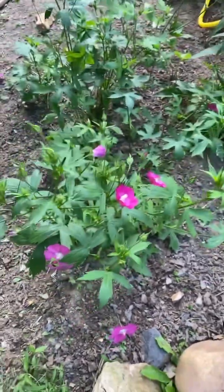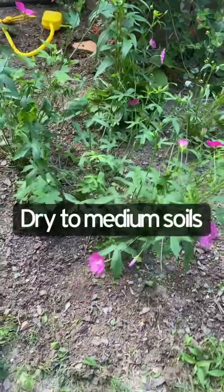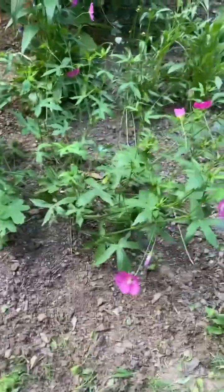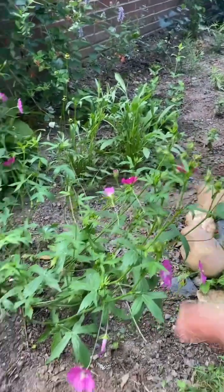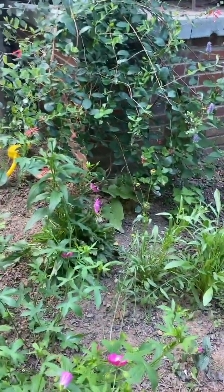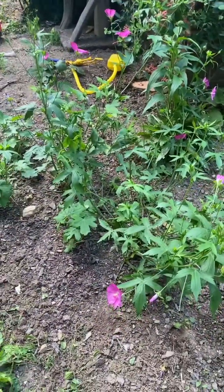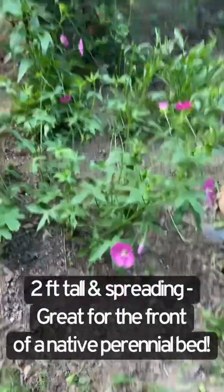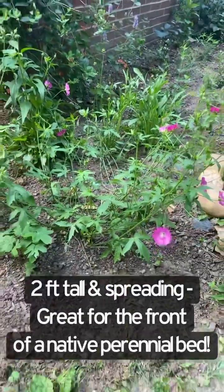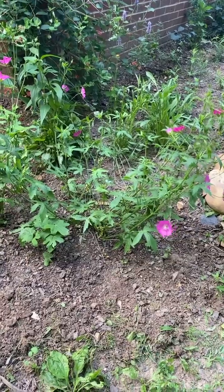It prefers partial shade to full sun and dry to medium conditions. You can see it'll get about 2 feet tall. So I have it here planted with my other natives, my echinacea and my anise hyssop and my coral honeysuckle. And this is in the front because it's only going to get about 2 feet tall. And you can see that it gets a little bit more wide than it does tall. So it's kind of spreading out.